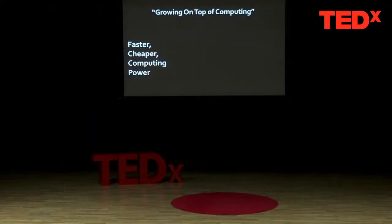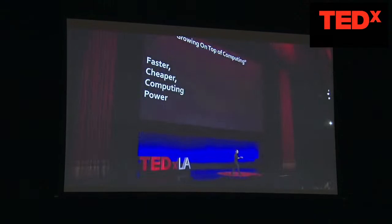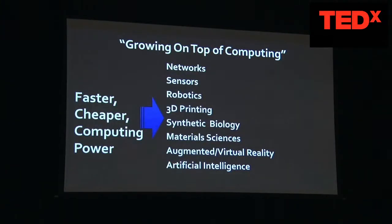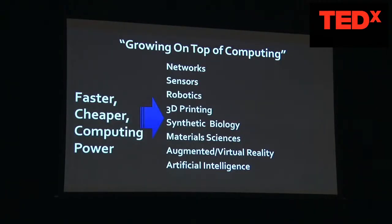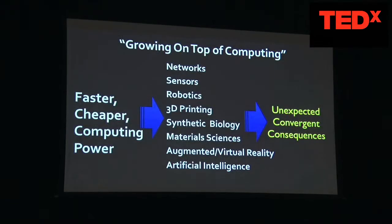And the insight I want to share with you is that these faster, cheaper computers that are going on and on and on are sort of the foundational growth medium upon which all these other technologies are growing. So as computers are getting thousands and billions of times faster, so are these other technologies. And these technologies, computers, sensors, networks, AI, robotics, 3D printing, AR, VR, synthetic biology, are literally recombining and giving us unexpected convergent consequences. You can be an expert in one area, but actually understanding where these come together and what they do, the new business models, are transforming our planet right here, right now.